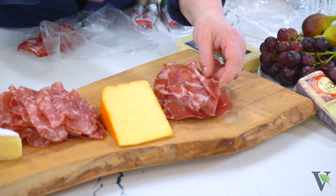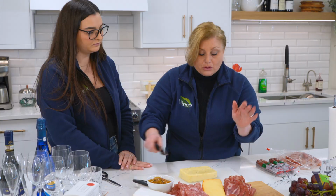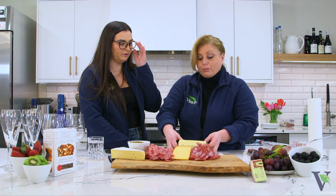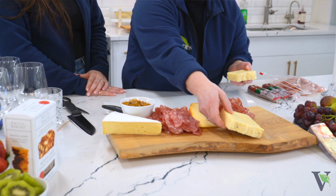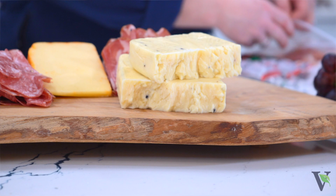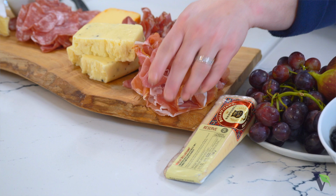So coppa is also known as a dried capicolo. Please do not do this. So it looks rustic. Just ask for it shaved and all you have to do is literally grab it from the bag and plop it on the board. Really hungry. Same.